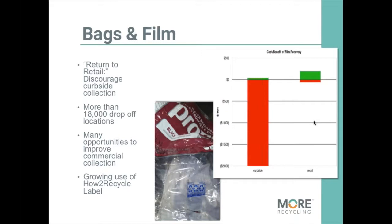And so I want to segue now into bags and film, which I think is the other key piece of quality. And it's a little bit of a different problem because it's not that this material is not recyclable. It is just problematic in the curbside stream. And so what we want to talk about is a return to retail message. And it doesn't have to be just return to retail in the sense that it only can go to a grocery store. It can also go to any kind of participating drop-off where the material is kept segregated and kept clean and dry. And so the real piece is this, is that we want to discourage curbside collection.